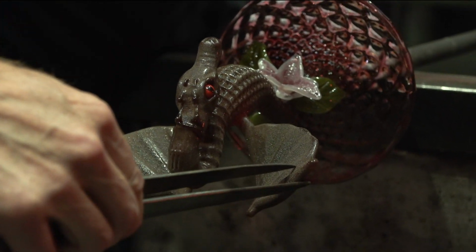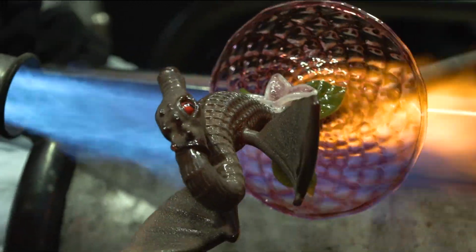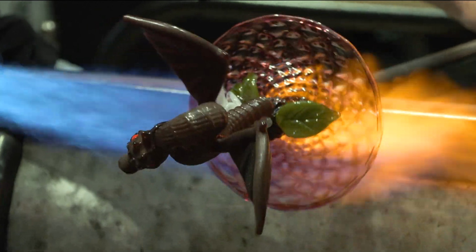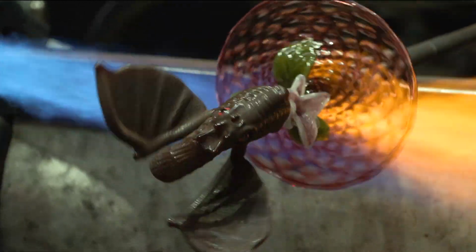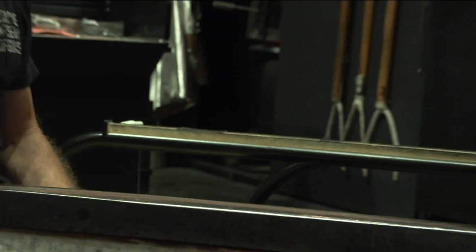What material is added to make glass pink? That's going to be gold chloride. So all colors are made by adding metal oxides and materials to the raw materials of glass. Our base glass is silica, sand, soda ash, and limestone. So if we want to make pink, we put in gold chloride.